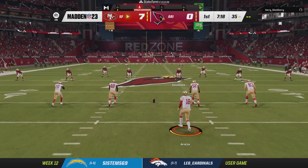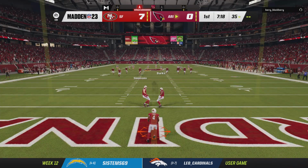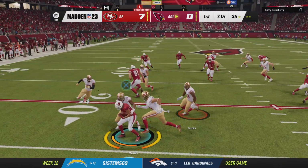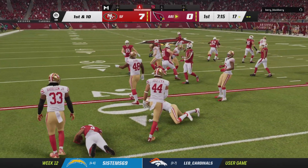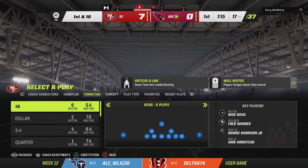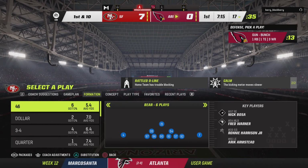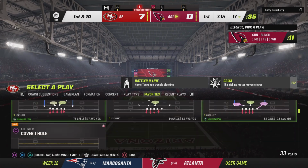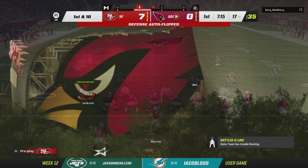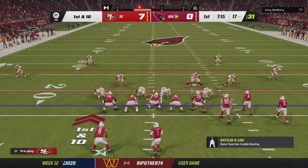Out is the kickoff unit as they run up and send this one away. On the return, Rondale Moore will bring it out. And no chance to get away as they'll get him down at about the 17-yard line. Murray and the Cardinals with a 1st and 10 at their own 17-yard line.